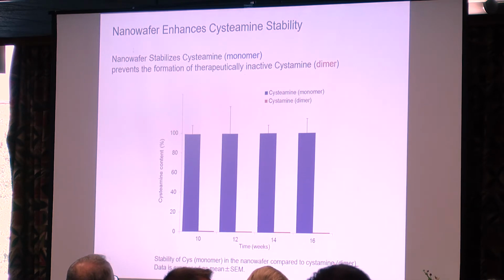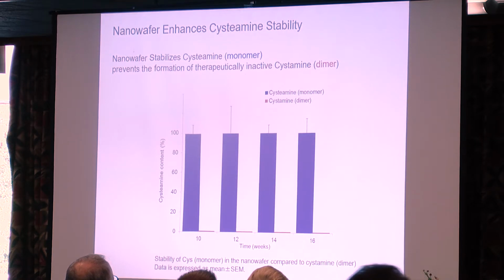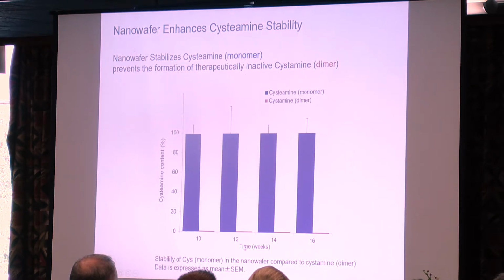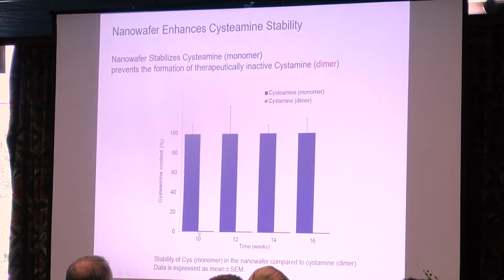This is the other really, really important slide. So we talked about the fact that the drug is unstable, exposed to oxygen, it becomes a dimer. We were able to demonstrate that the cysteamine nanowafer over time is stable. So the blue is the stable monomer, the red is the inactive dimer. And this is over weeks, so 10 weeks, 12 weeks, 14 weeks, 16 weeks. The drug is stable because it's sequestered from oxygen.